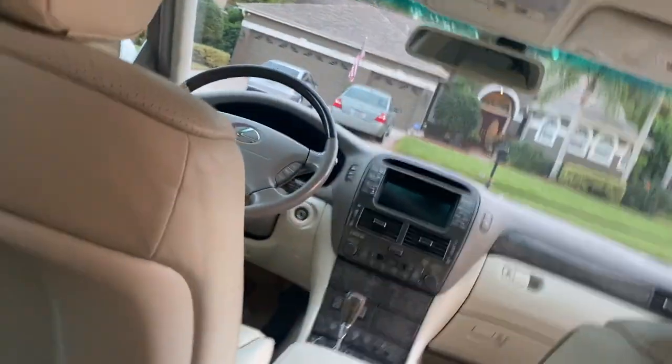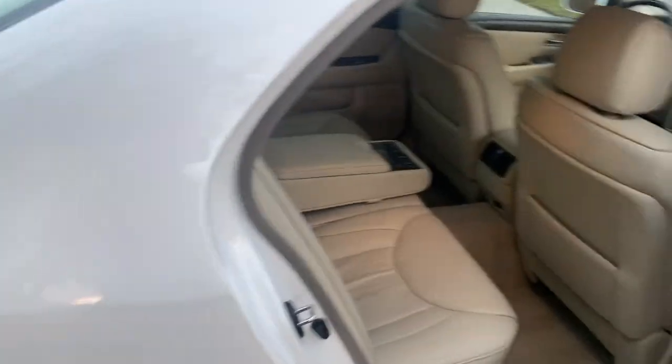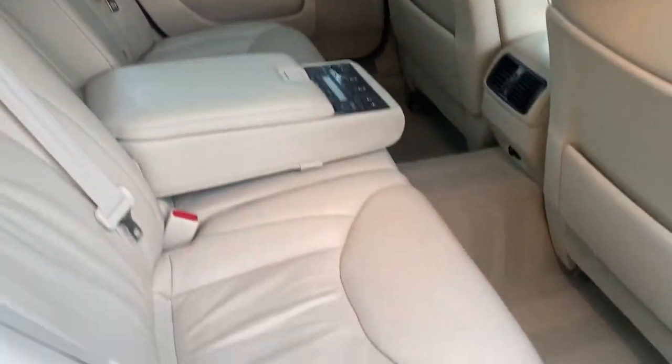You got your cool little container back there. You can put your cold drinks in. I mean, isn't this thing amazing? Now, I'm going to try to hurry because my phone's telling me it's getting low on battery. So if this happens to go out at this time, believe you me, you need to call me and get this before it's gone. It will not last very long at all.